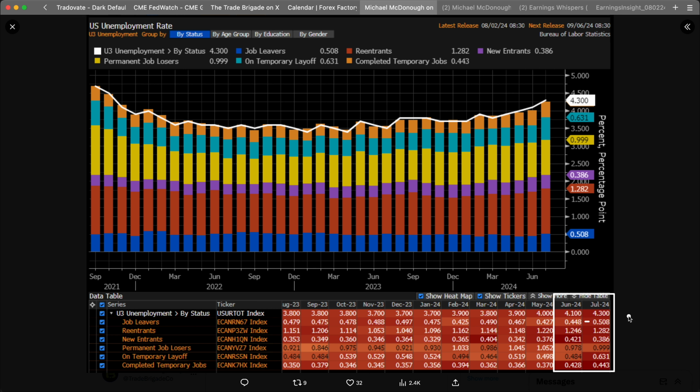You can see that reentrants were pretty big. You can see down here that permanent job losers had a slight uptick, but the largest is actually right here on temporary layoff. So there's an argument going around right now, and I want to be as transparent as possible, that there's some commentary that the weather actually was an impact here on this month's unemployment rate. And I don't know necessarily that I'm convinced that's the case. There were some citations of Beryl, the hurricane that slammed Texas, being a component of that.